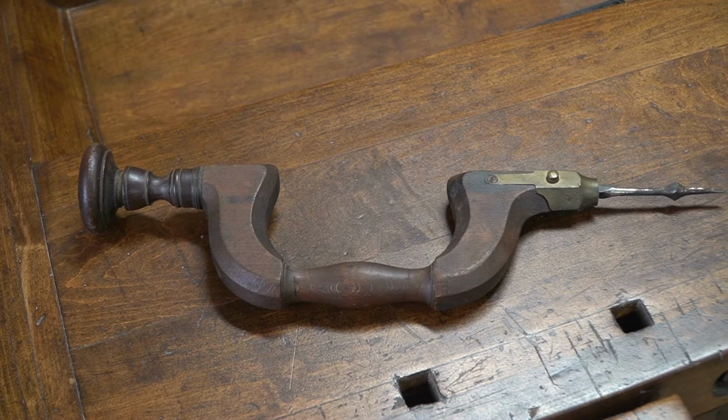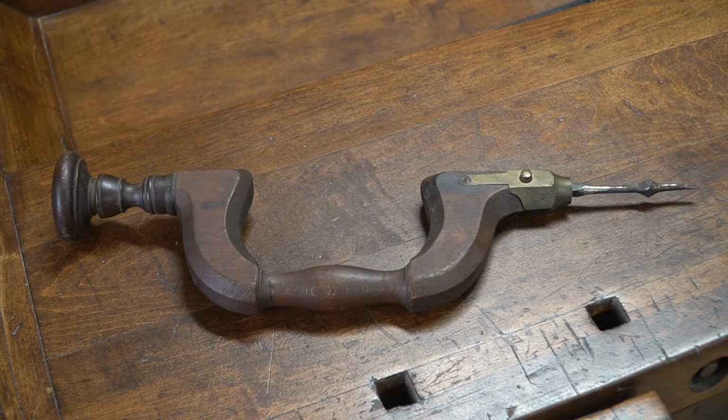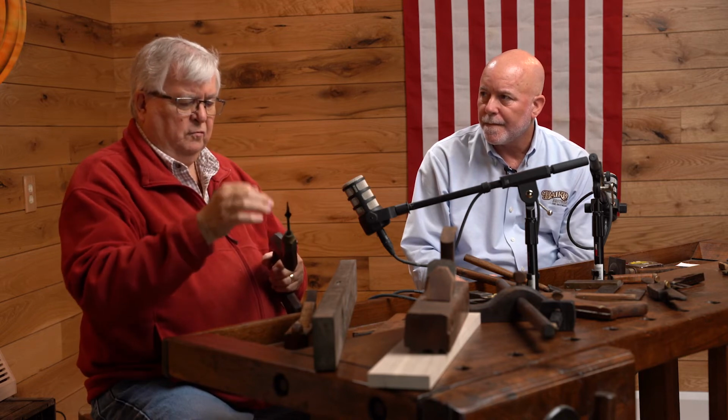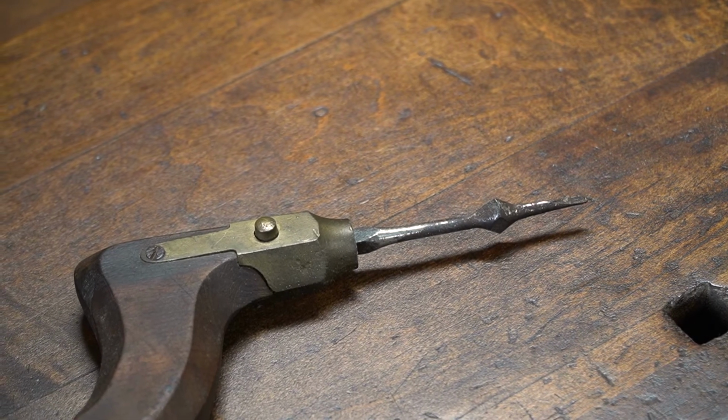It has an interesting bit here. This is actually a countersink bit. Once you drill your hole, this can countersink a space for the screw to sink in and not be proud of the work surface. And you mentioned wood screws, and for anybody that has ever worked with antique furniture, the wood screw, the shape was very common, very consistent.